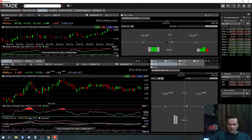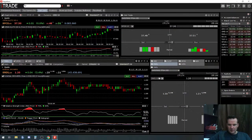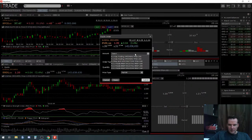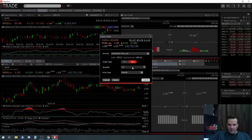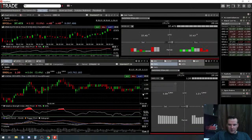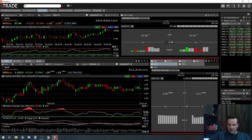And our SNDL, we are barcoding again at $1.20, $1.21. RSI is coming down a little bit, 51%. We're going to try to kind of 1 cent trade this. Again, not really recommended, not a good strategy. We're not doing a 2-to-1 risk reward. But what we are doing is making $100 a trade. So we'll see how that goes.